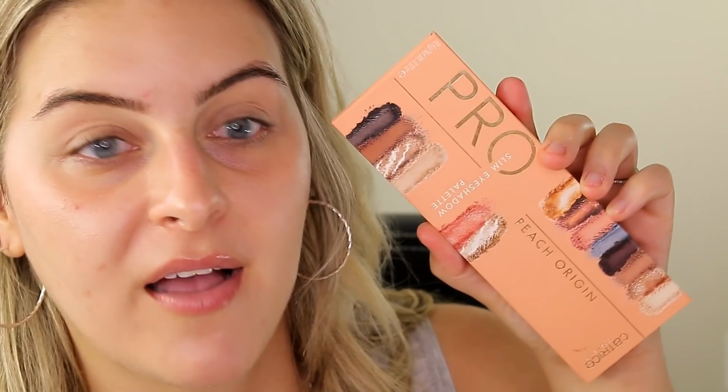Moving on to an eyeshadow palette now. So this, my friends, is the ticket. This is the new Catrice Peach Origin Pro Slim eyeshadow palette. Is that what it's called? So this was like 10 or 15 bucks. It was pretty cheap.